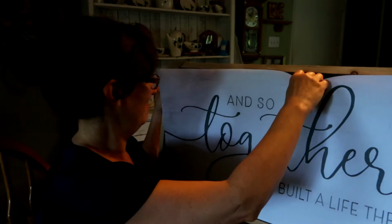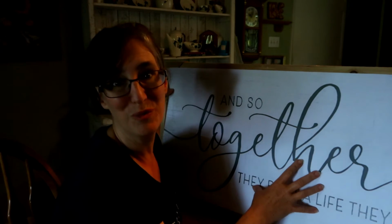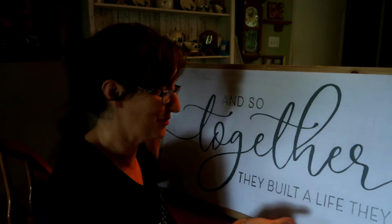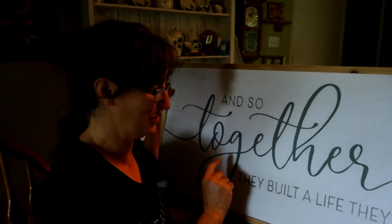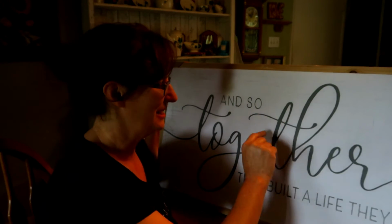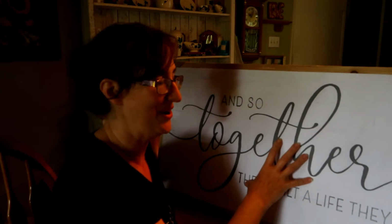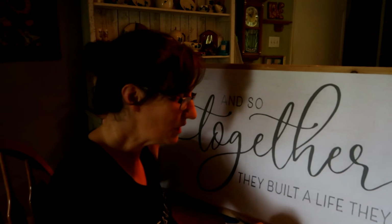And then my sweet hubby works for a printing company, so he printed this out for me just the right size. So I'm going to use graphite paper. I'm not going to freehand this. I'm going to use graphite paper to just press, and it'll imprint. As I trace it, it'll imprint my artwork on the page, or on the canvas, or the picture.